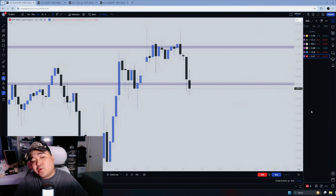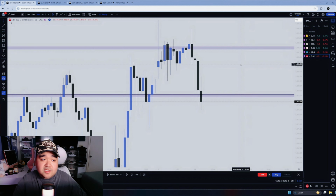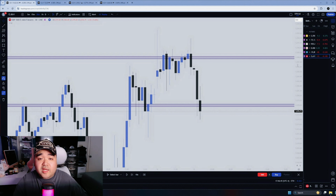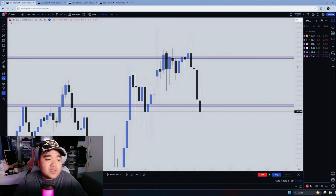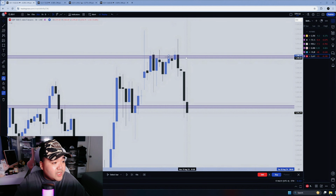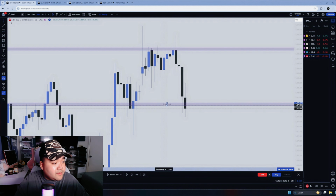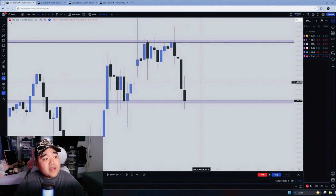Then you go down to the 30-minute time frame, okay? When you're on the 30-minute time frame, you want to adjust your zones to make it a lot cleaner so that you could actually see the closure when it does close outside the range, okay? So when I'm on the 30-minute time frame, I want to adjust it to the bodies up here, and then also the bodies down here. So now you have a super clean range.